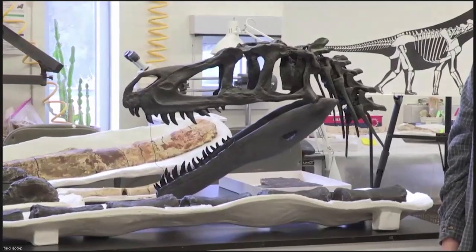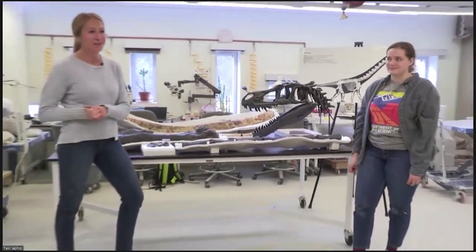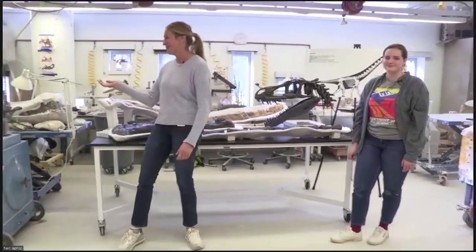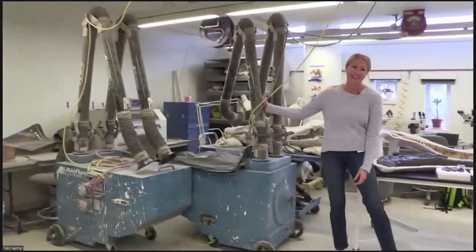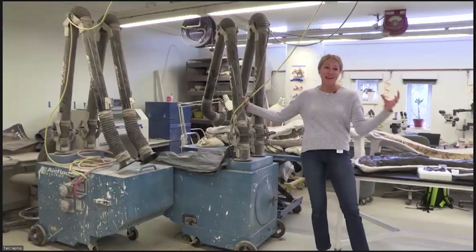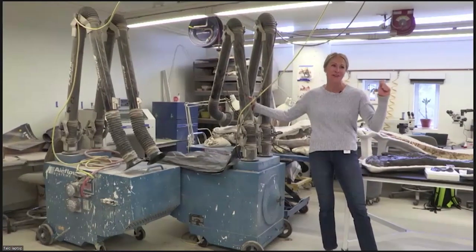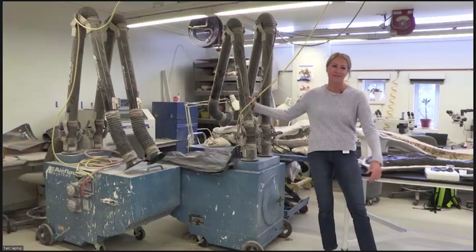In this space, some of the things that make it really special are things that you may not recognize right away. If we look over to my right, these are our giant snorkels. You can think of these as massive vacuums that help us collect dirt and dust as we're scraping all of the dirt and sand off of the surface of the fossils.